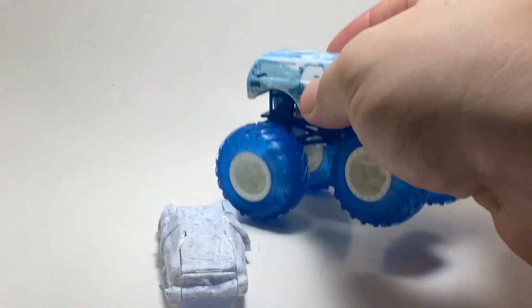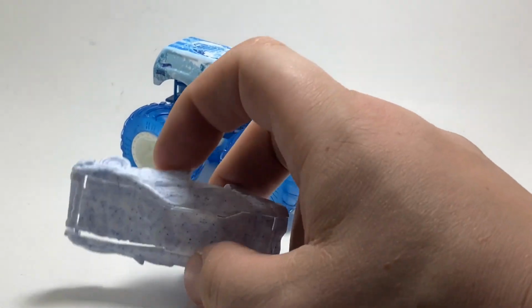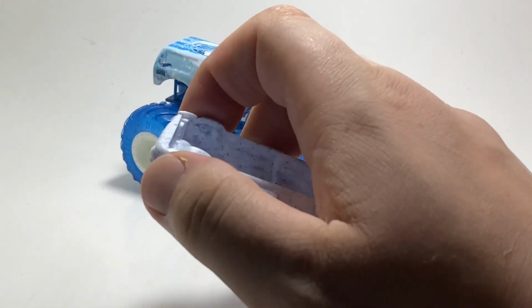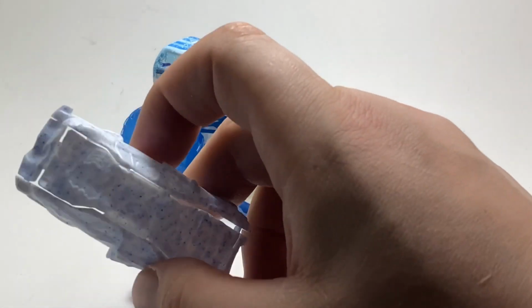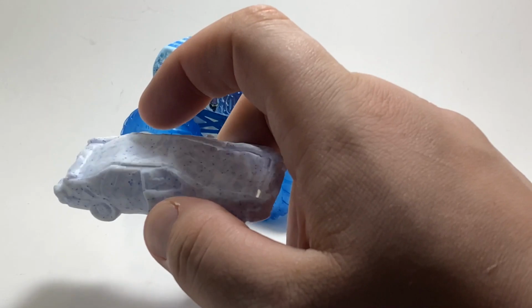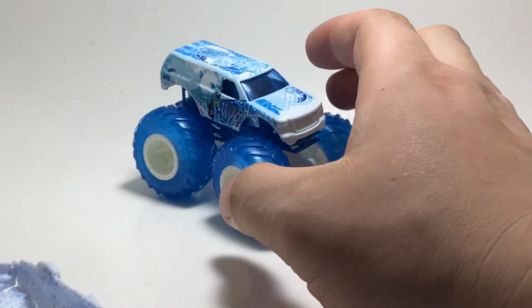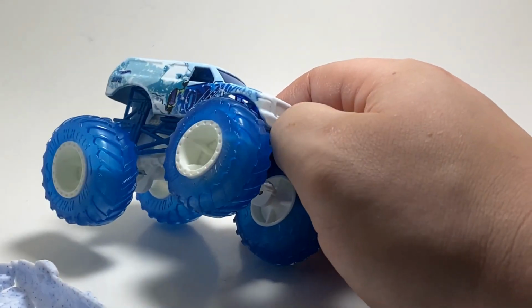And then you also, with these ones, you get this crushable car, which honestly, I hated these things in 2020. I don't like them at all. I'm really happy that Hot Wheels went back to those rubber crushable cars. I don't like these at all, but I do like the design on it. It's kind of like that snow vibe. So, kind of interesting.